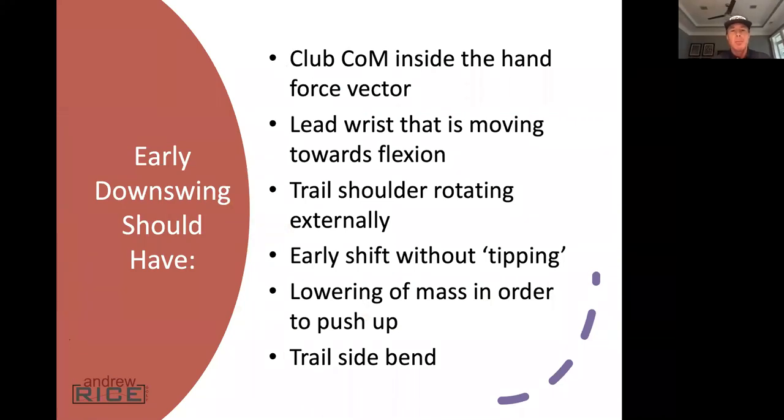Okay. Because I want us to all understand, we've got this line here, an early shift without tipping. Players will often, when they understand, oh, I've got to shallow this out, tip their body, tip their spine out. And really good players, if you look at my shoulders in the screen, you'll see how my trail shoulder is above my lead shoulder. It's going to stay that way pretty much until that shaft gets close to parallel for the last time prior to impact. If you see players tipping it out in order to get things shallow, that's not going to help them.